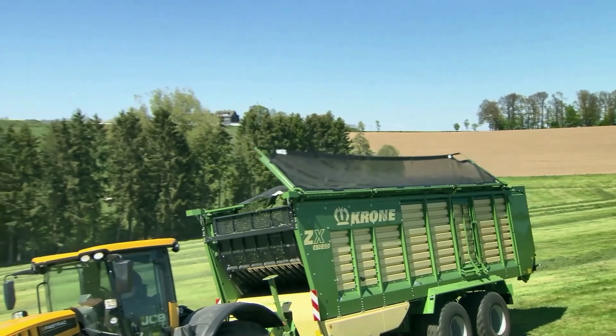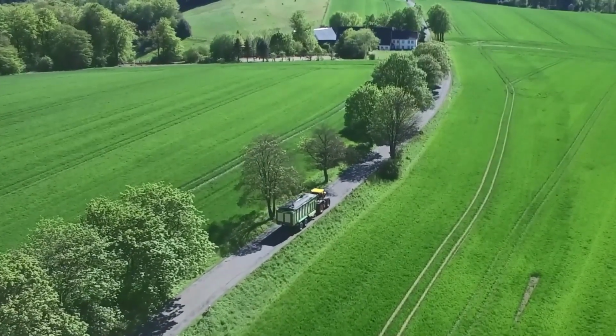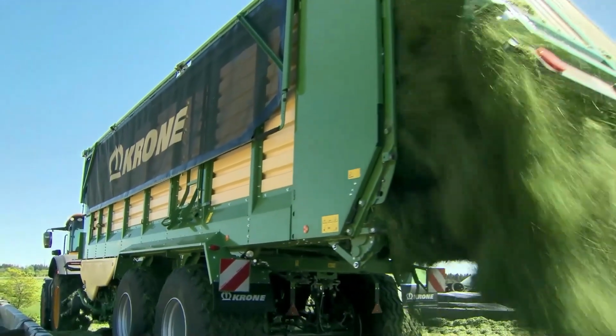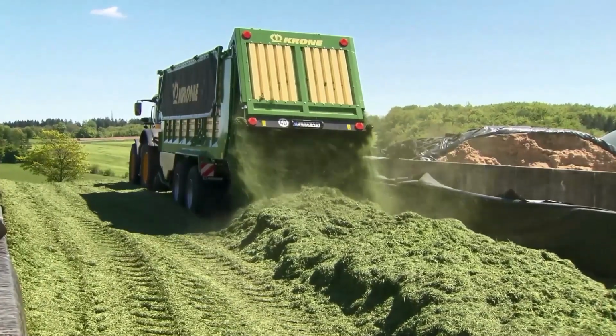Next up, we have our ZX models as seen on screen behind the JCB. The ZX models are even larger, featuring an even bigger feed rotor, allowing for more throughput with its unique drivetrain. The ZX is best suited for applications where throughput is of high importance.